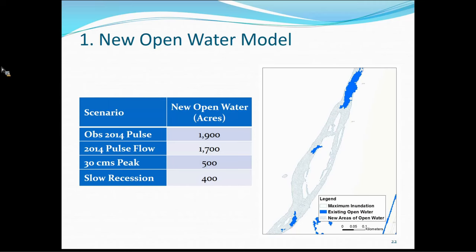And so in terms of our results, we saw that the observed new areas of open water from the 2014 pulse flow were about 1,900 acres, and our model saw about 1,700 acres. And so just on a magnitude scale, we feel like we got really close. And just to note that the observed acreages came from Dr. Jorge Ramirez from UABC. So there's a lot of collaboration of data collection that we use within our model.